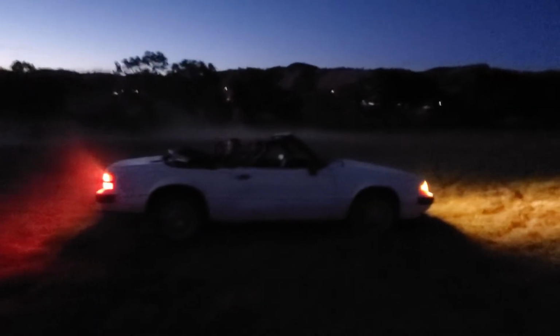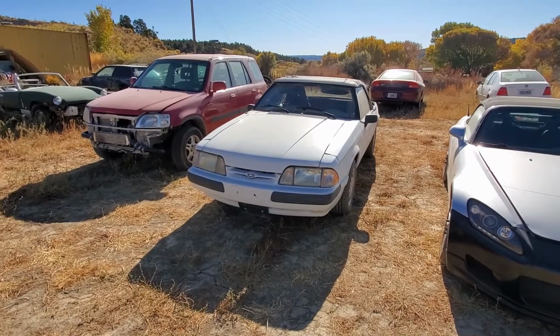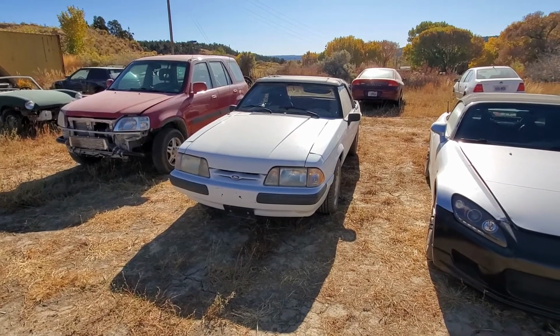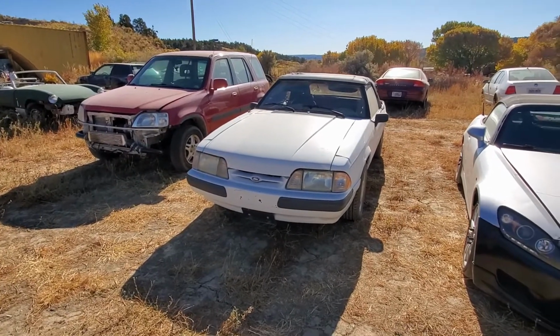Isn't it awesome? The drift Stang. The drift Stang. Yeah, we were ripping it, having fun. The old Mustang the other night. Decided to get it out and do some stuff with it.